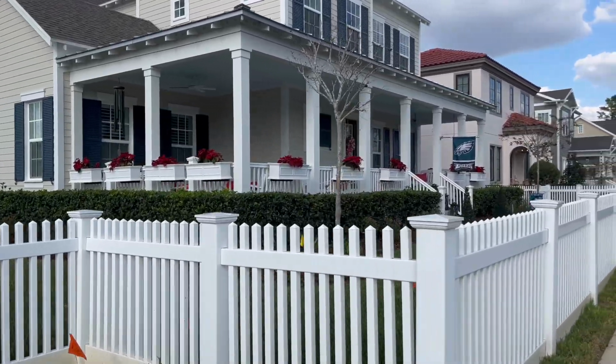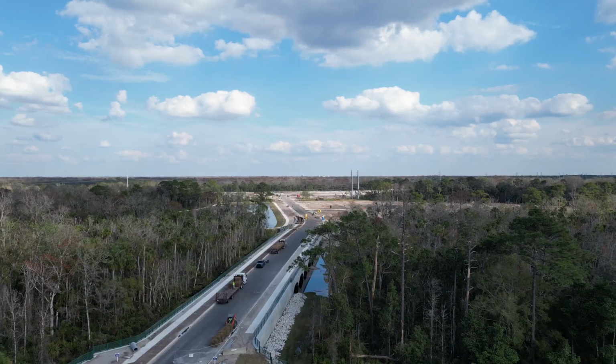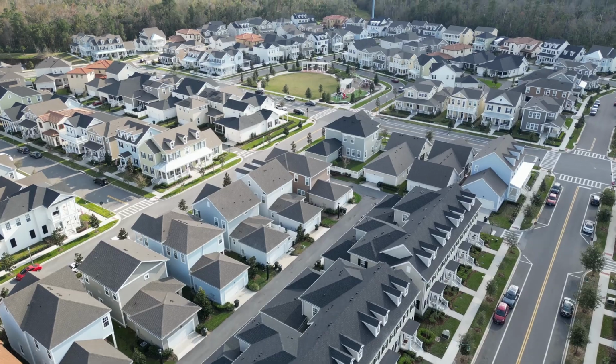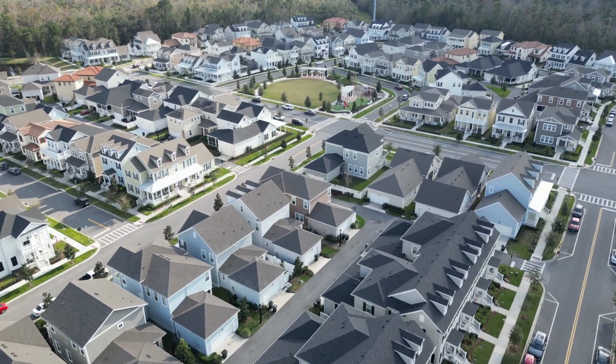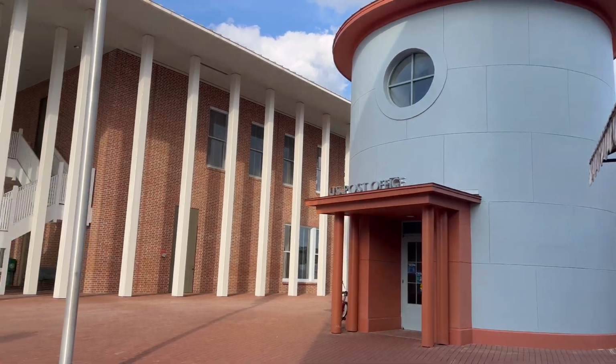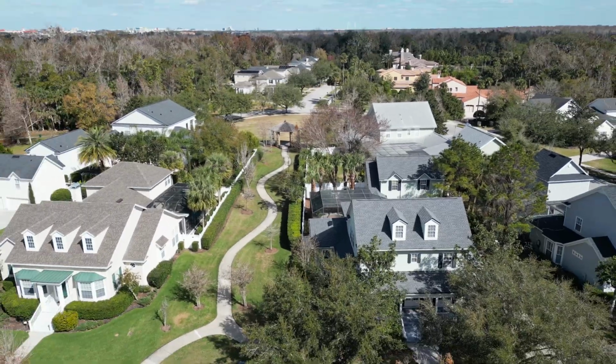Today, I want to give you an update on Celebration, a town that I lived in for 5 years. It's a very special place, and really specifically focused on Island Village, the final chapter of Celebration. Plus, make sure you stay to the end because I have 3 things you don't know about Celebration. But first, let's do rapid fire pros and cons from someone who's lived here for 5 years.